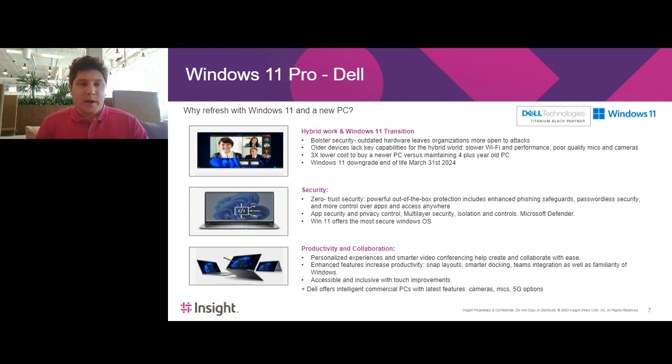So we have another Zero Trust call out here, as well as the productivity and collaboration. You have your XPS line, your Inspiron line, as well as your Latitude line, all with 2-in-1 capabilities, all taking advantage of those different modes and the different haptics and the different enhancements that Microsoft has really put a lot of time in to understand why people like to use these types of devices.